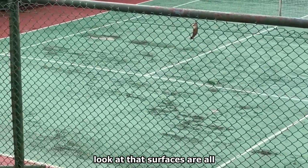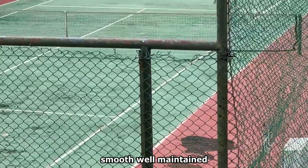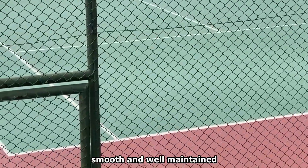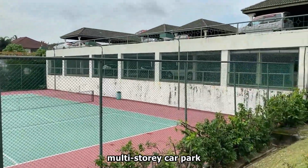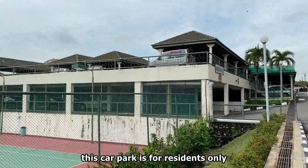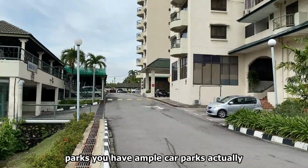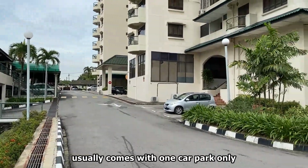Look at that. Surfaces are all smooth. Well maintained. Second court as well. Surfaces are also smooth and well maintained. Beside the tennis court, you have this multi-story car park. This car park is for residents only. Still not enough. And in front there, all the way up there, you have car parks. You have ample car parks actually. The funny part here is that one unit usually comes with one car park only.